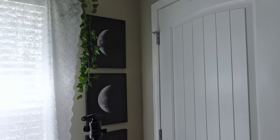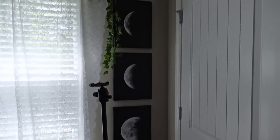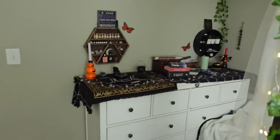I forgot to mention over here, I hung up, and sorry the lighting is so bad because it's so bright, but I hung up my moon prints in this little section right here. I felt like it fit pretty well. I put my extra vines there. And then here is what the curtain looks like. It's just this pretty lace. Over here, I have my altar.